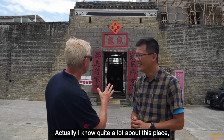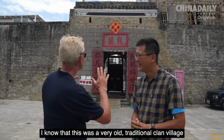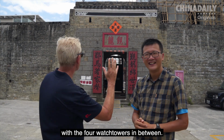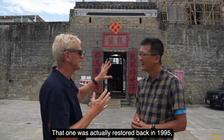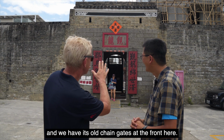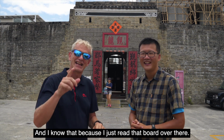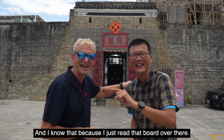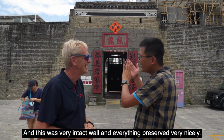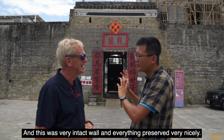I actually know quite a lot about this place. I know that this was a very old traditional clan village with the 4 watchtowers in between. This one actually was restored back in 1995, and we have these old chain gates at the front here. And I know that because I just read that board over there. Anything else, I know nothing. This was a very intact wall, and everything is preserved very nicely.